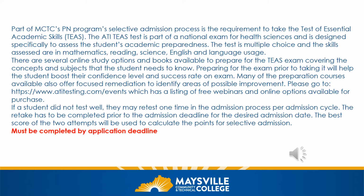If you want to study for it, I would recommend that you go to the website listed here, atitesting.com/events. There are free webinars, and there's some online studying that you could purchase if you want. The library has some things you can study if you would like to do that. If you don't test well, you can retest one time during the admission cycle, and you have to have that completed before the admission deadline, which is March 1st. If you go to the MCTC website, this is all listed there also, and I would make sure that you call Jerry Morrison, who is in our testing center, and he can set up your times to test.